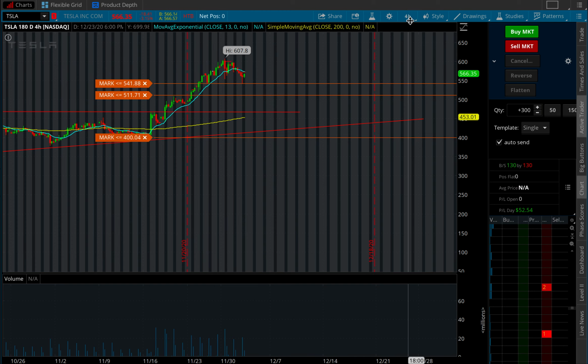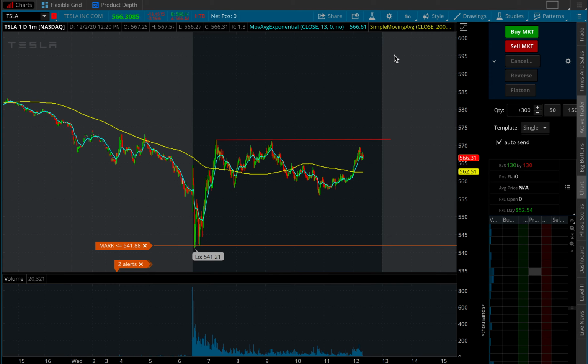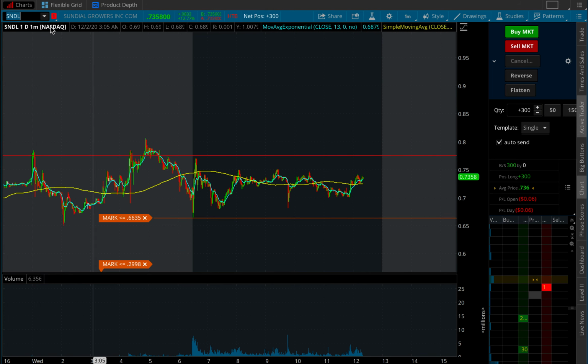But like I said, this is an instrument, it's like my go-to stock for day trading. The momentum and the volume here is insane. So yeah, I traded this one, currently in SNDL.